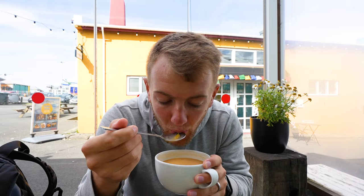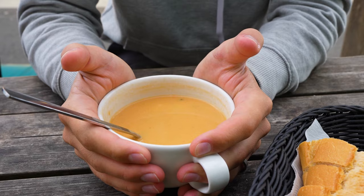So warm and delicious. I see why soup is so popular around here, just because it is kind of a chilly place, especially during winter. I'm sure it's just going to be very cold here. So to have a warm bowl of soup just to hold and drink and just warm you all the way up, delicious.